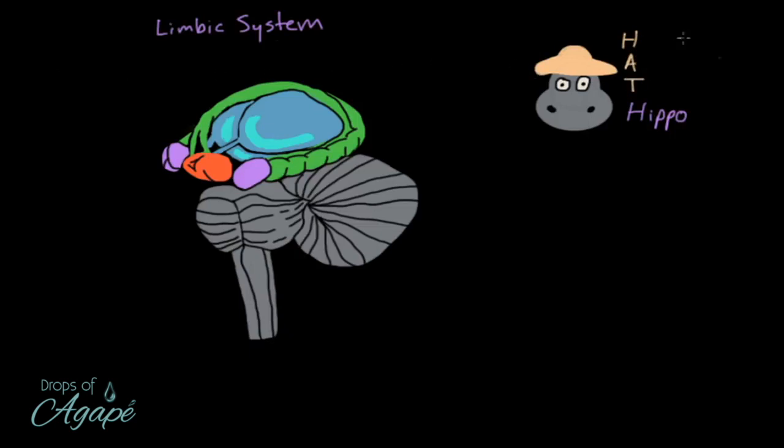So here's our hippopotamus, and he's wearing a hat. For this to be a mnemonic, it has to be something useful. The reason I think of a hippo in a hat is because these are the forming structures of the limbic system when it comes to emotion. H stands for hypothalamus, A for amygdala, T for thalamus, and hippo is short for hippocampus. These happen to be the four structures that I'd like to talk about.